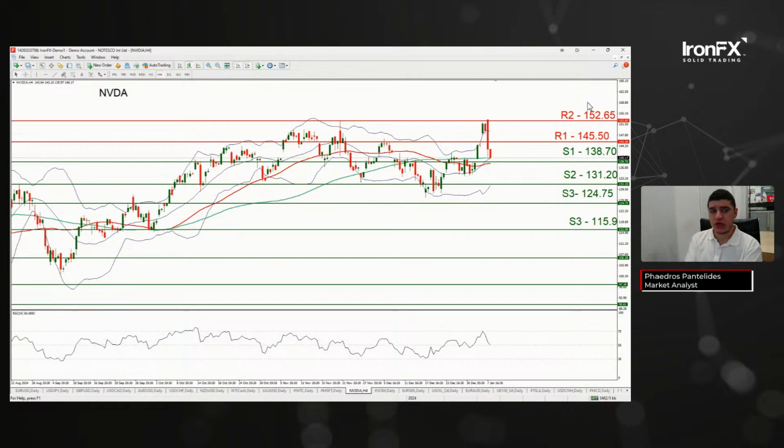about a potential trade war with China, and Trump's. Gold as well may have been influenced by the president-elect's comments about Greenland and not ruling out the potential use of force to seize the Panama Canal. So geopolitical risks could be aiding the precious metals price, which makes sense despite the strengthening of the US dollar. For Nvidia, my support level is 138.70, S2 at 131.20, and then S3 at 124.75. That is something that is a bit interesting as well.